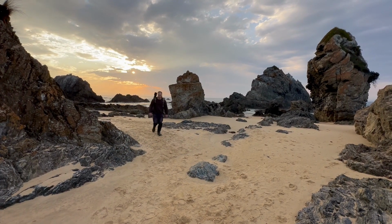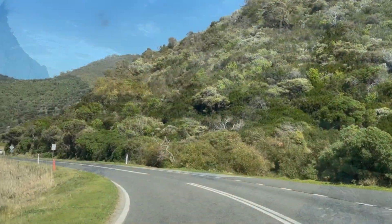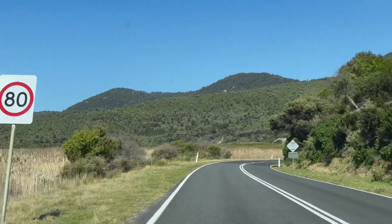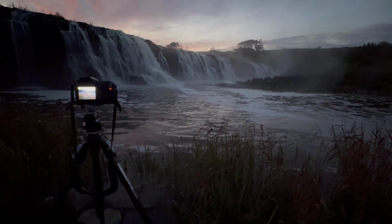Over the next few days, we worked our way southwest through Victoria, scouting locations and attempting every sunset and dawn, only to be met with empty blue skies. Finally, towards the end of our time, persistence paid off at Hopkins Falls in the coastal city of Warrnambool.